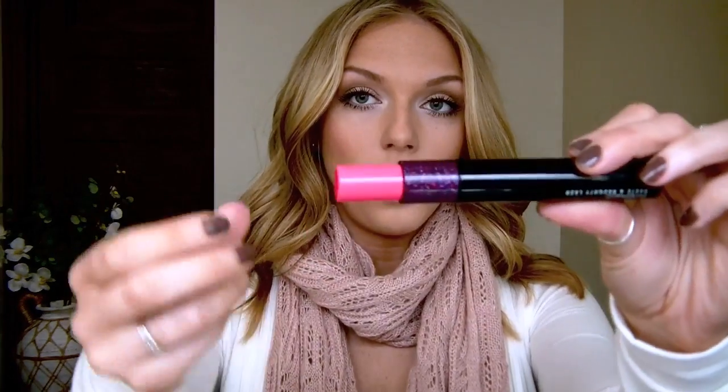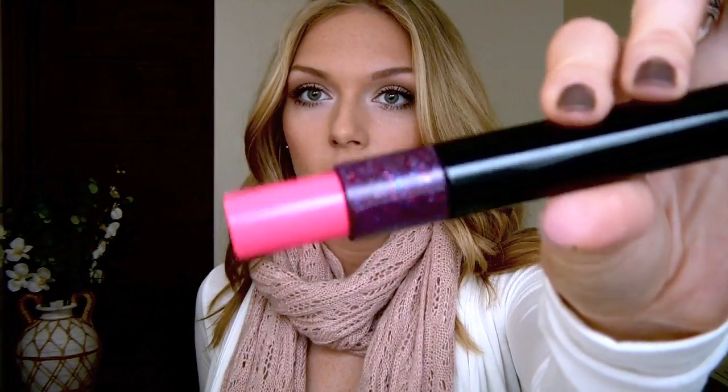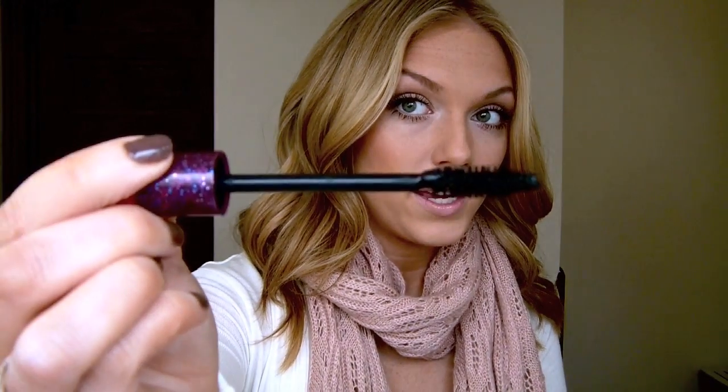You can either take out the wand from the glittery part, and then what happens is you get a thicker wand, and it doesn't take off as much product, so you get a ton of the mascara on there to really get a nice dramatic look. But you gotta be careful, because see how much mascara comes out on there? So I actually end up scraping a lot of it off into the tube.